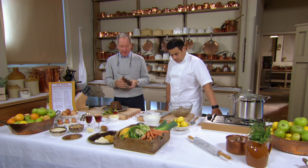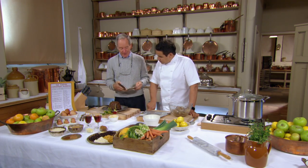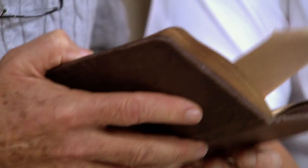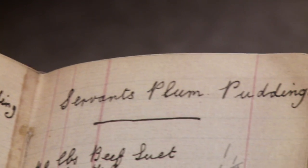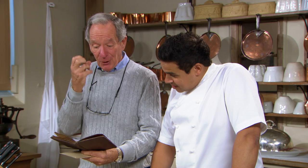This is the recipe book of Mildred Nichols, who was, just a few years earlier than this, a kitchen maid at Buckingham Palace, as we know. And one of the most fascinating entries in her recipe book, which we got hold of, is the plum pudding, the Christmas pudding. Absolutely. And this is the fascinating thing about it, on one side it's the royals' plum pudding, and on the other side it's the servants' plum pudding. And what's the difference? Well, this is the point. There isn't a difference except quantity.